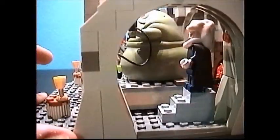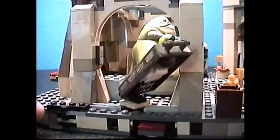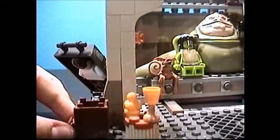Here's some stairs leading up to Jabba's throne. And some more on the other side. Oh, push Jabba's throne back. And pull this right here.